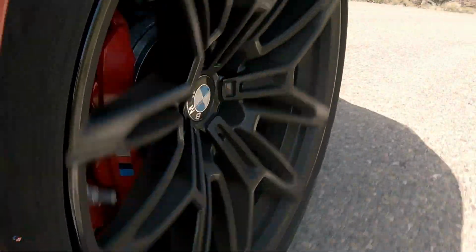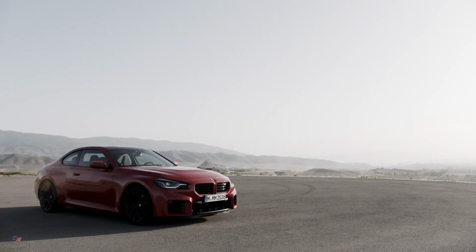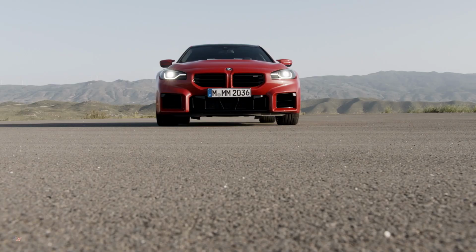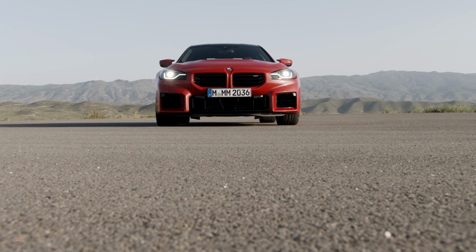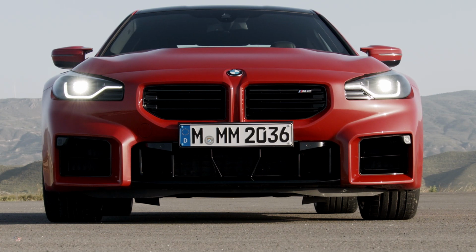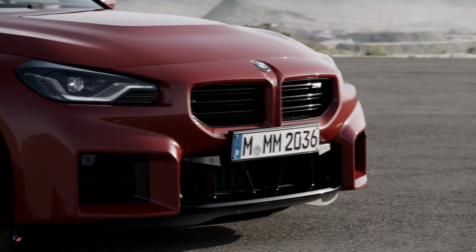The athletic proportions of the new BMW M2 combine with clean surfaces and sculpted forms that accentuate its wide stance. But the M2 is most obviously differentiated from the BMW 2 Series Coupe by the M-specific design features necessary for cool air intake and routing and aerodynamic balance.